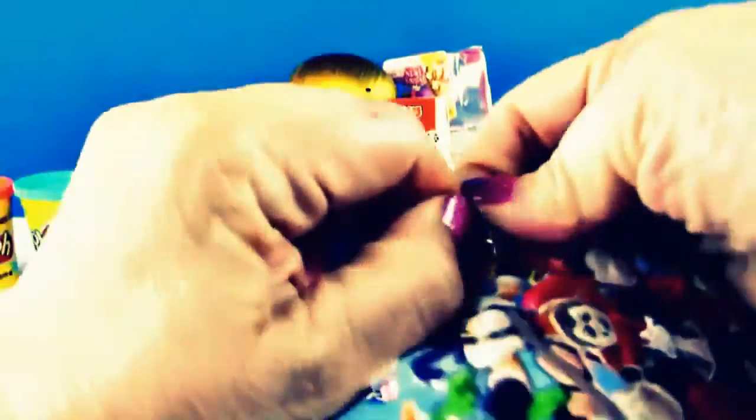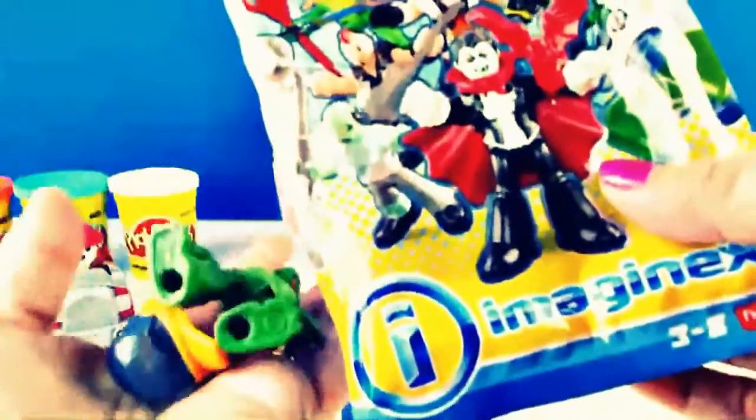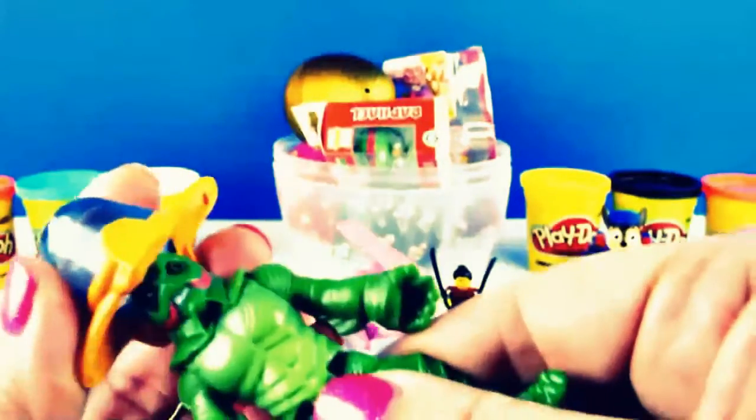So, see if we can tear this. If not, it's okay because I have my scissors ready. Oh, but I got it. Yay. Someone new. Oh, yay, finally. Whoop, whoop. I wanted the rocker or this guy, or I guess this is a zombie. And we got, oh my goodness, look at this, guys. I am not sure who this guy is, but he looks a little scary. And he has this right here that goes over his head.